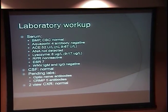So we had a pretty extensive laboratory workup that was mostly unremarkable. BMP and CBC were normal. He had aquaporin 4 antibodies tested looking for NMO, and those were negative. They tested an ACE level looking for sarcoidosis, which was normal. ANA was not detected. Lysozyme was normal. RPR was non-reactive. ESR was normal. And he also had West Nile virus titers that were negative.